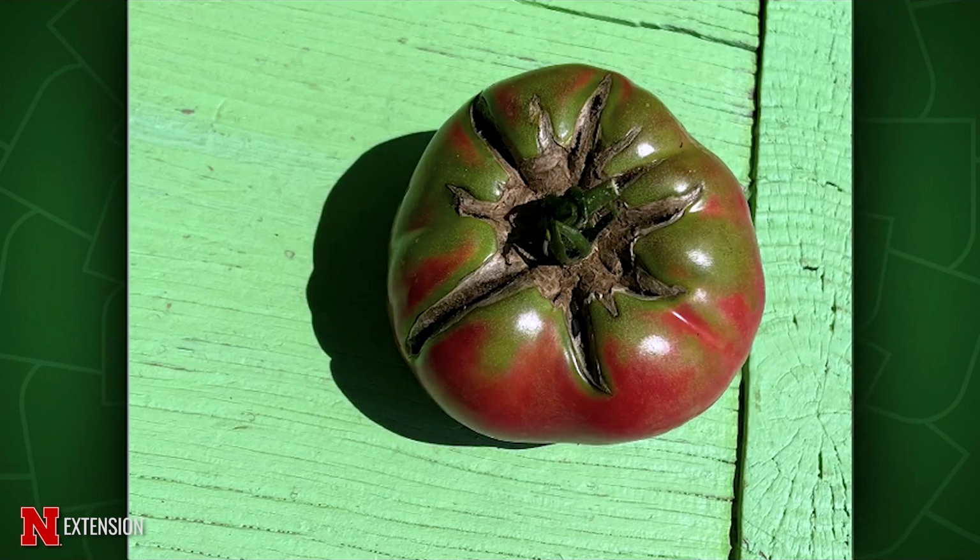It's an influx of rain right as they're starting to get ripe, so these are ones we want to pick when they first start to blush. The cracking on top, again, deals with the cultivar or the heirloom that we have. So environmental across the board, still technically edible.